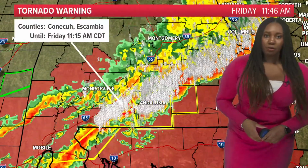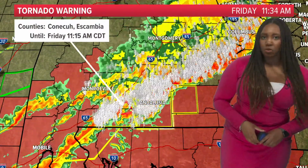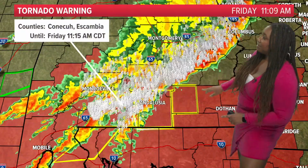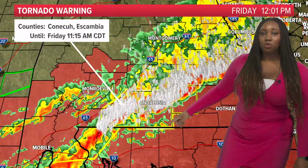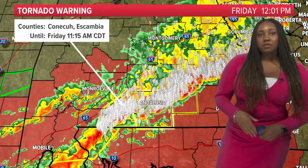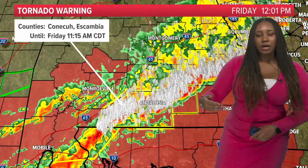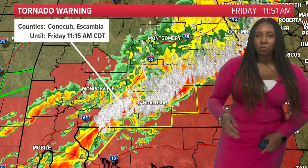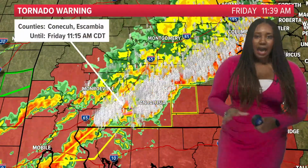I want to take you down south where we see a lot of those severe thunderstorm warnings and a possible tornado warning as well. It's in this red area that's a tornado watch for places like South Georgia, South Alabama, and North Florida. Right now, that's along the southern tip of this cold front, and that's because it's getting all this warm, moist air from the Gulf of Mexico first. So we'll see what happens with this line as it moves through.